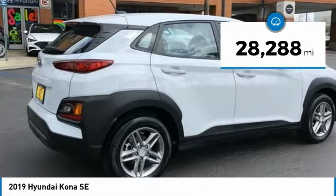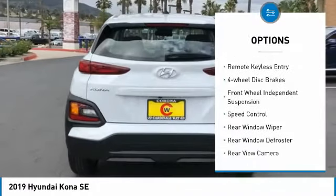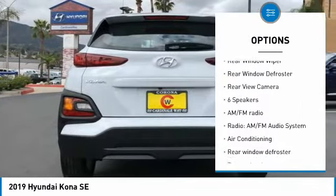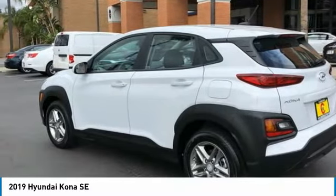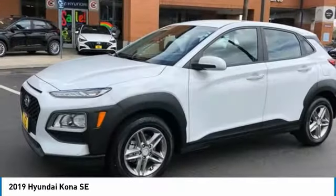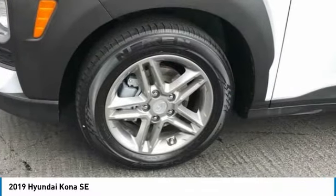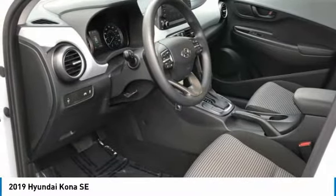Here are some of this vehicle's great options: electronic stability control, brake assist, traction control, remote keyless entry, four-wheel disc brakes, front-wheel independent suspension, speed control, rear window wiper, rear window defroster, rear view camera. If affordable style and reliability are what you're looking for, this vehicle couldn't be more perfect. Drive it today.